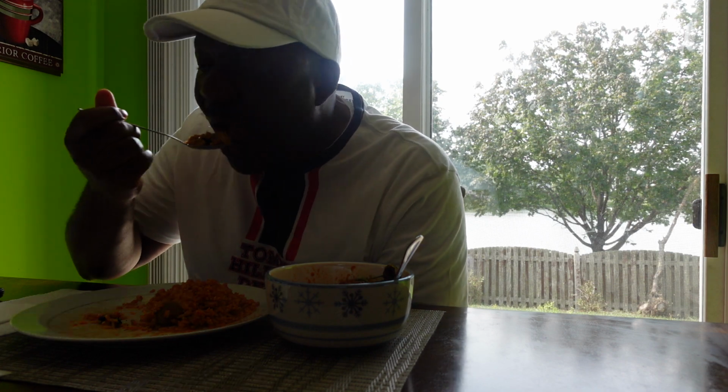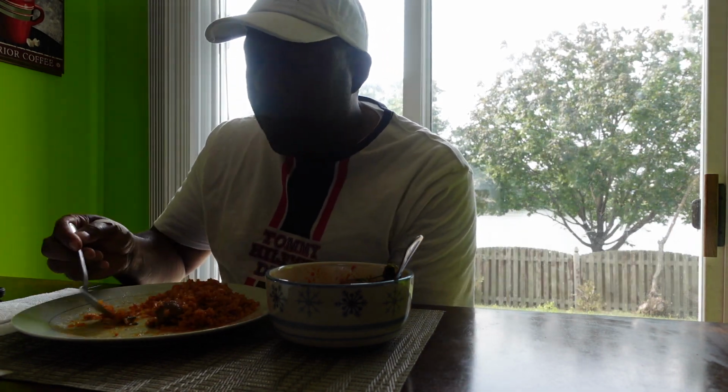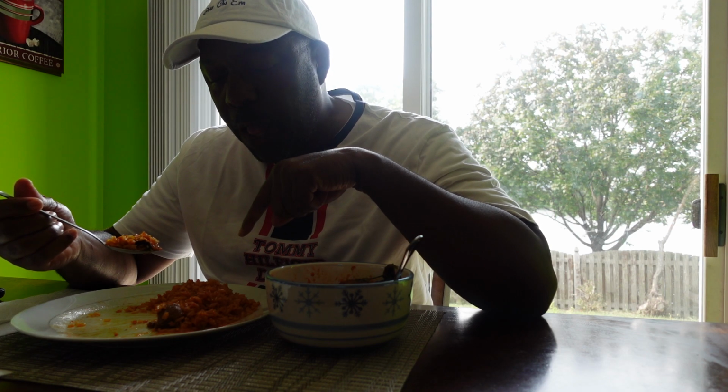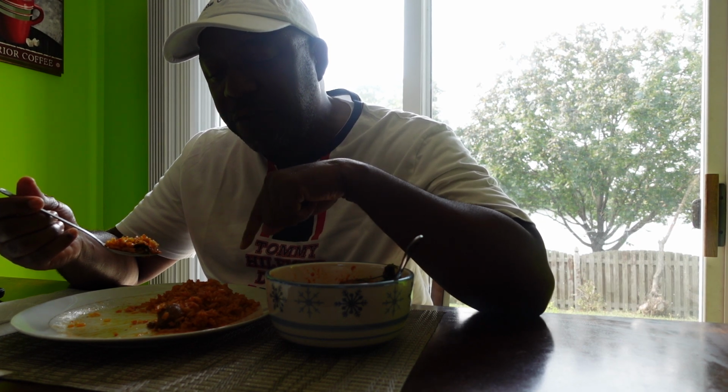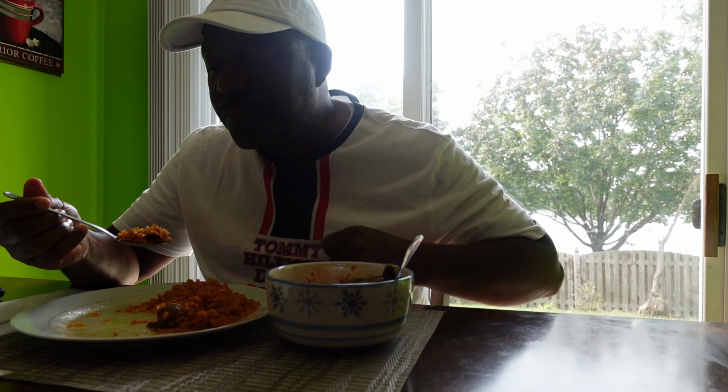So really, this is a Nigerian jollof rice. I've also had the Ghanaian jollof rice when I was in Accra, Ghana, when I visited. I liked it too. I liked it. Food is food. But right now, this is Nigerian jollof rice cooked by a Nigerian chef, Abi, at the Keto African restaurants in Chicago.